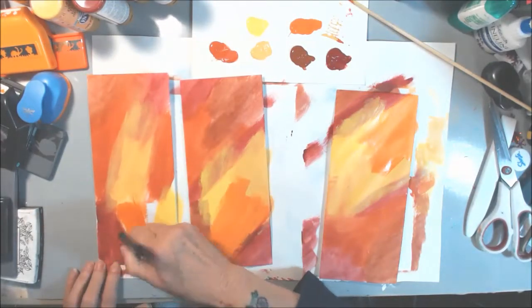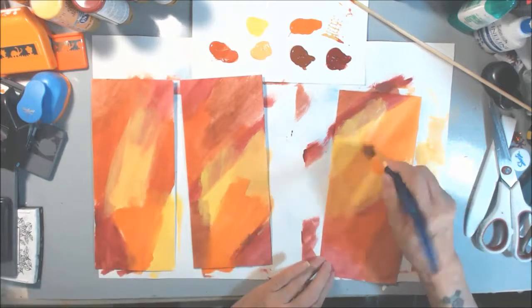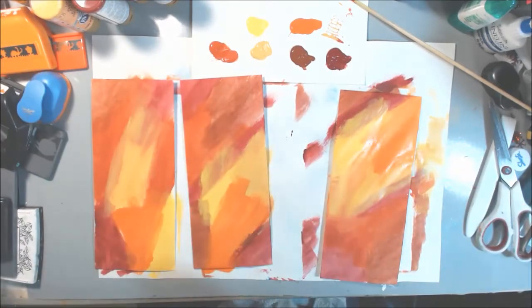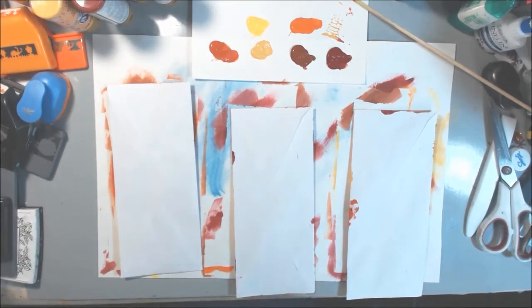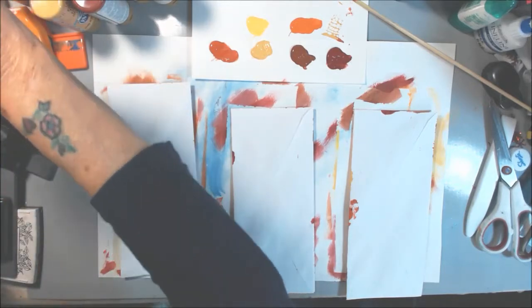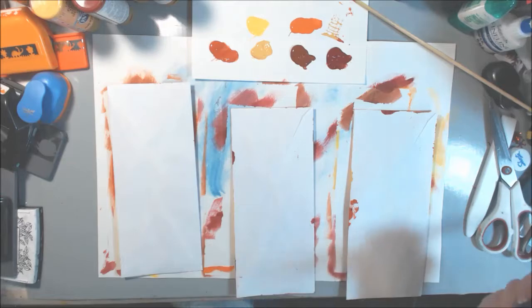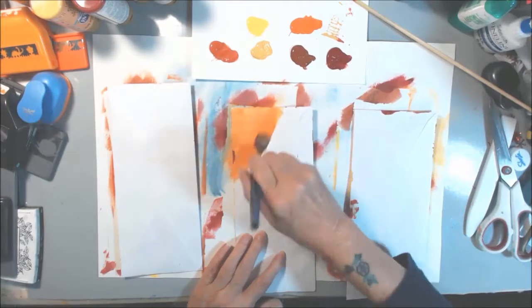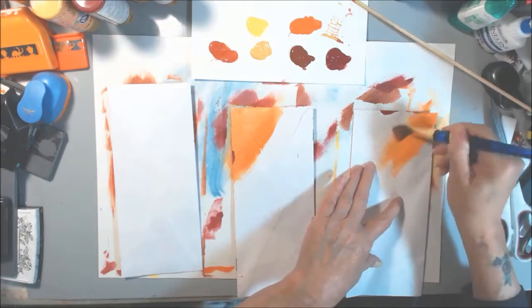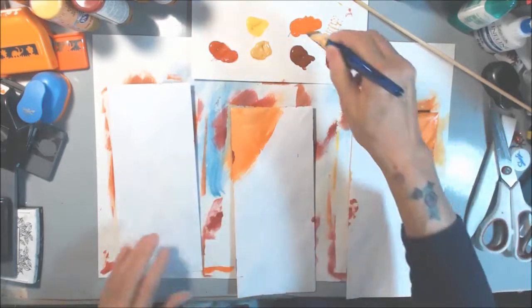Okay, so you're probably thinking, oh my gosh, they're so ugly. Well, wait, it gets better. Okay, I'm gonna dry these. I'll be back when they're dry and we're gonna turn them over, paint them some more. Okay, we're gonna do it again on the back side. And rinse my brush. I'm going to change it up a little bit and go with the lighter. The lighter colors first, I don't know why, they'll get buried.